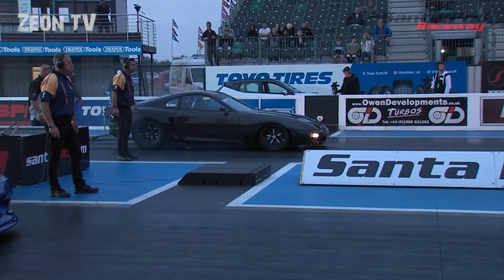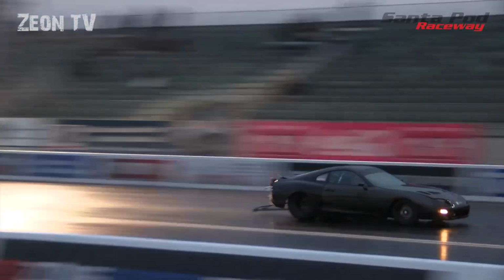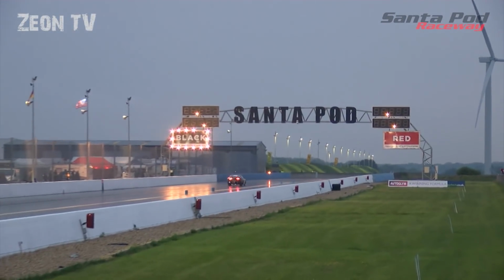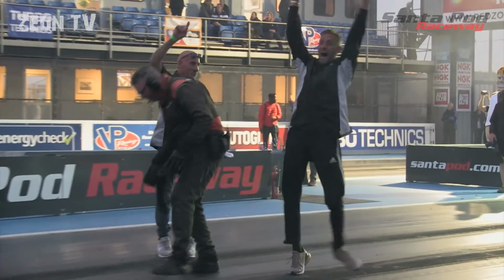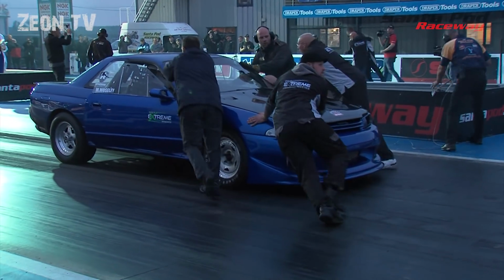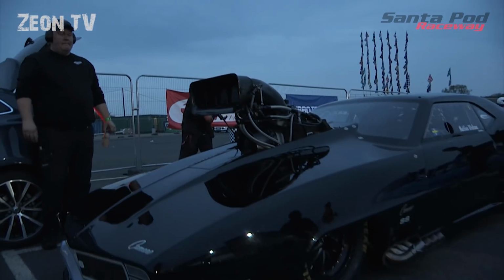£2,000, this race. Well, unfortunately, Mark Mosley didn't even get to take a green light, though. Gary Gooding streaks on through with a 789 at 169 miles an hour. As you can tell, the crew aren't overly unhappy about it. Commiserations to Mark Mosley, though. Great effort getting to the final.